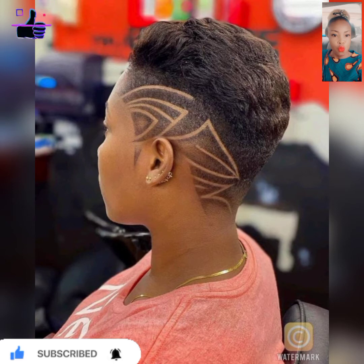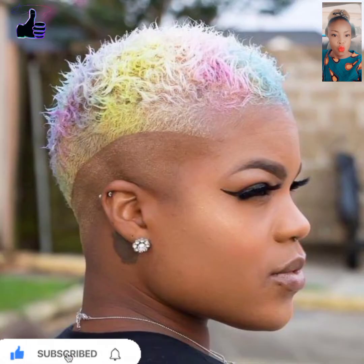After sifting through many different pictures, I have sought out our favorite short natural hairstyles for black women.